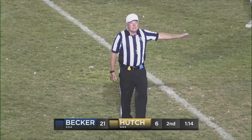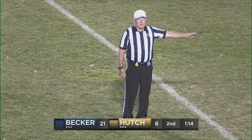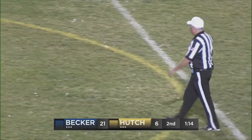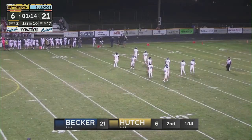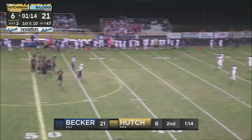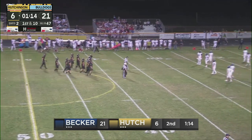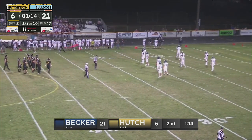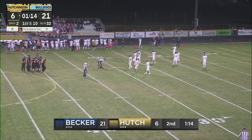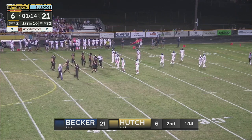But it is pass interference against Becker. Pass interference is the call on the Bulldogs. So it'll move Hutch inside the 35-yard line. It's a 15-yard penalty. Sets the Tigers up down to the 32-yard line of Becker. At their 32. 1:14 to play till halftime.